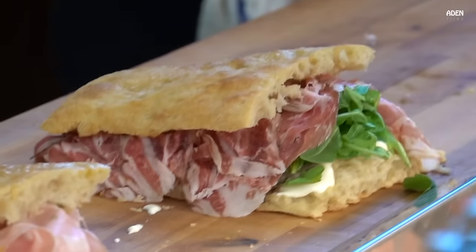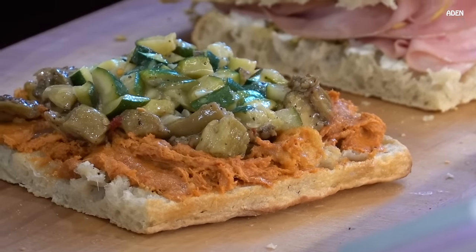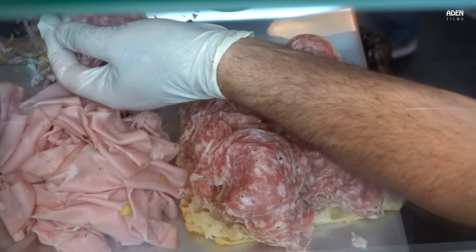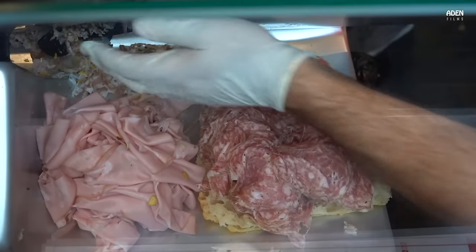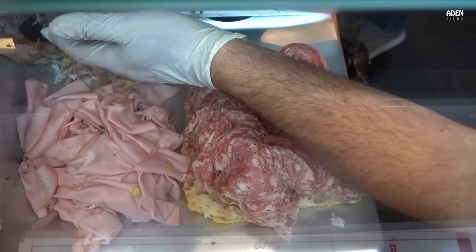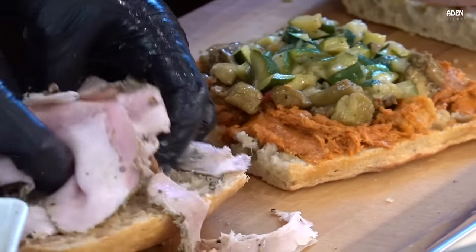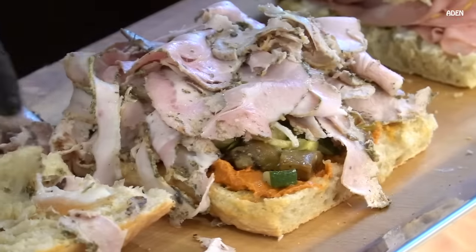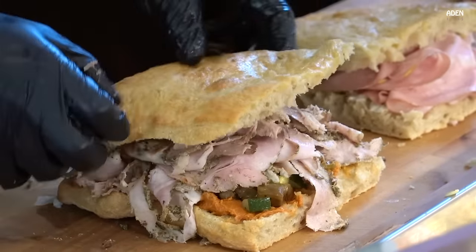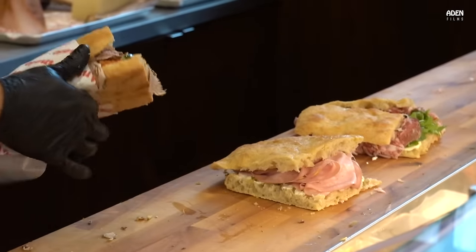This is capocollo. Pinocchiona, salami. Prosciutto, pancetta, porchetta, mortadella. Mortadella, perfect. Mayo? We don't have mayo. This one, we only have Italian things. What is this? This is sun dried tomatoes. No, this one. Pecorino sauce? The mortadella goes very well with... There's pecorino here. Pecorino? Okay.